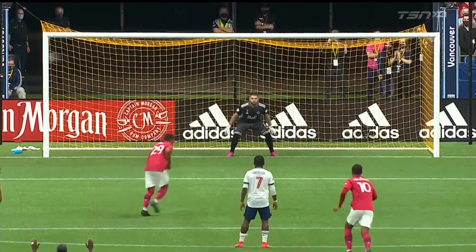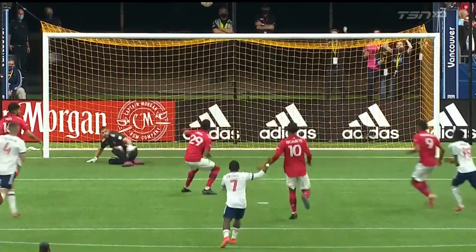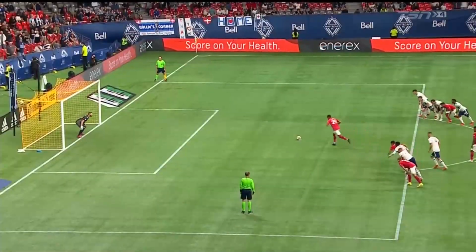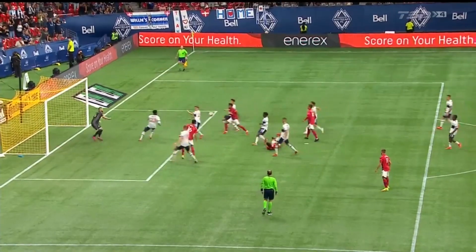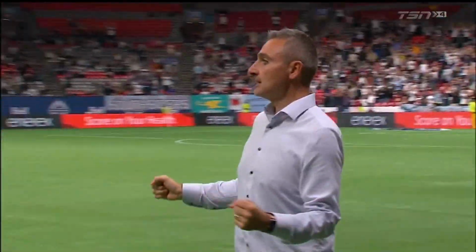He has not lived up to the DP bill for this team. It's not the best penalty, but Crepo needs to guess the right way, and he does. There's lots of power on it, so he can only parry it away. Hara has the rebound opportunity.